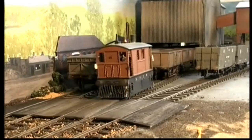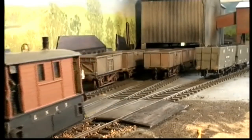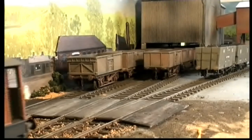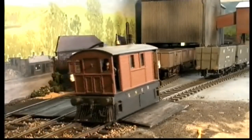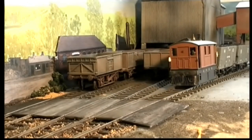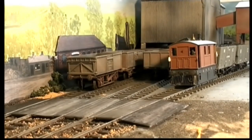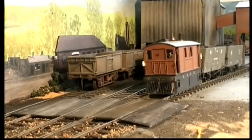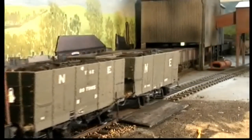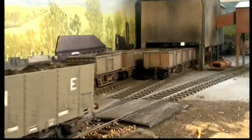Hooked. It's off now to pick up the 2 loaded hoppers. These 2 loaded hoppers will now go off to the dock area to be joined up with a pickup freight to Callum, because they go to the dairy.